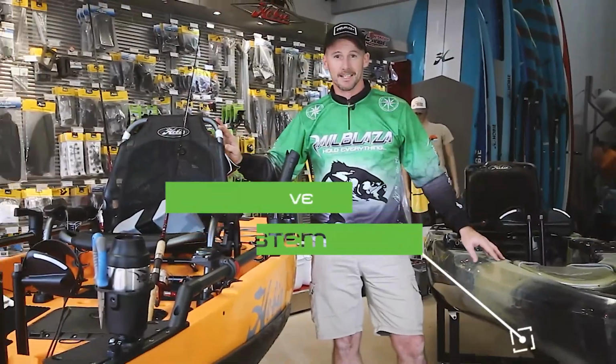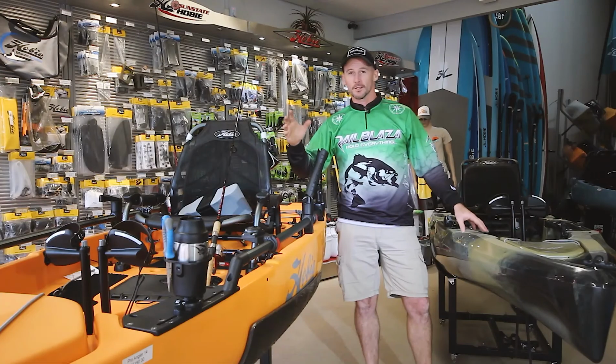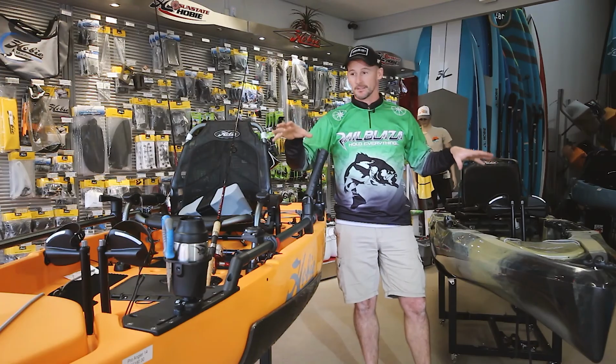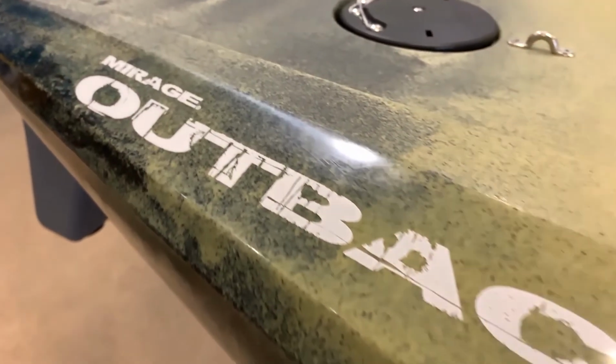Hey, we're here at Sunstate Hobie. This is the Queensland home of Hobie kayaks, and Gordon, the owner, has kindly let me have access to two of the latest Hobie kayaks, the PA14 and the Mirage Outback.